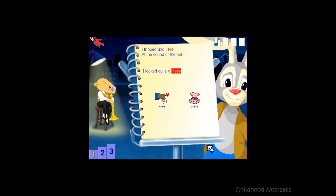I looked quite a mess. What rhymes with mess? Dress. I looked quite a mess with grass stains on my dress. Oh yes, I do like the sound of that. I tripped and I fell at the sound of the bell. I looked quite a mess with grass stains on my dress.